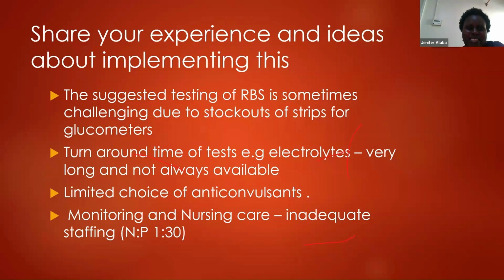Our experience with the management of seizures and the application of our protocol in our setting, as I mentioned earlier: the suggested testing of random blood sugar is sometimes challenging due to stock outs of strips for glucometers. However, we have overcome this: in case we cannot get the strips, on the protocol, we just give the glucose and we correct the hypoglycemia. The challenge also is the turnaround time of the test, as it is challenging to get the test results within 24 hours, based on the facility we are in. And then there is the limited choice of anticonvulsants we have to choose from.